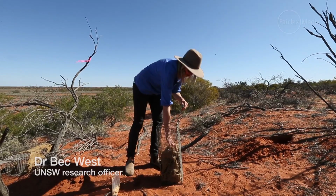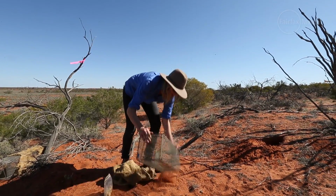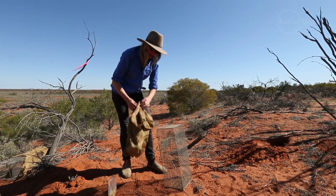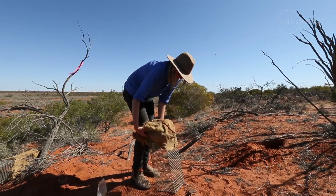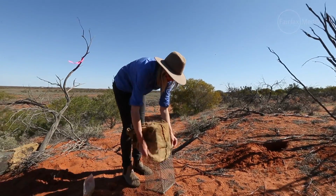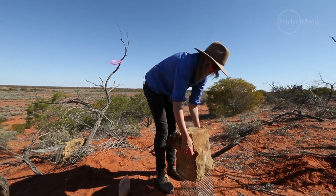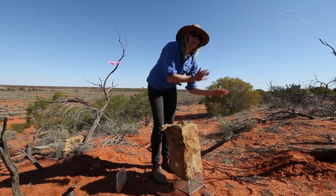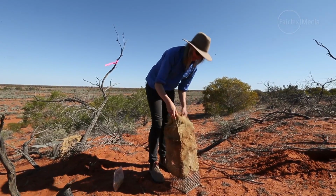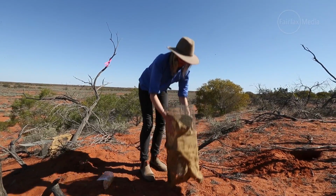So these are our cage traps, and we just fit a hessian bag over the back of them, partly because these are nocturnal animals, so when you're approaching them with a spotlight it makes it less bright for them. And we're also using them to try and help us to understand the different personalities of the animals. So when we come to clear these traps, we take the hessian sack off and we see how compliant the animals are to leave or whether they stay in. Gives us another idea of their personality.